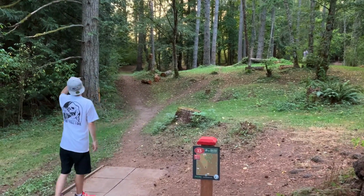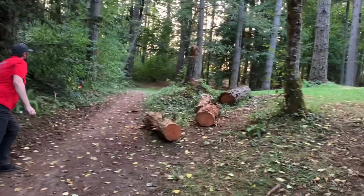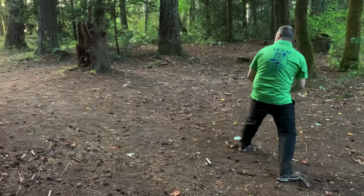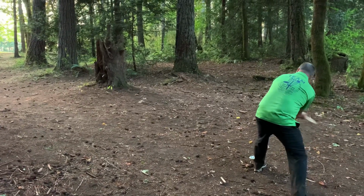And then I completely missed my line and got pretty lucky to be in a pretty good position. And Scott was very close to OB. There's not a definitive OB line right there, and so it was a definite benefit to the player sort of thing there. No doubt about it that he was in bounds.